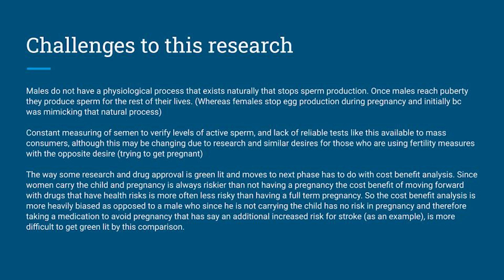There are some challenges to this research moving forward. The first one being that males don't have a physiological process in which sperm production stops. Once a male reaches puberty, they produce sperm for the rest of their lives. Whereas a female stops egg production during pregnancy, and initially this is what birth control was mimicking, was that natural process. The main other one is that for drug approval to move forward, it needs to have a good cost-benefit analysis, and since men don't carry the pregnancy, their risk in pregnancy is very low, and it has a bias in how that research moves forward.